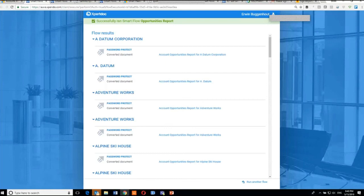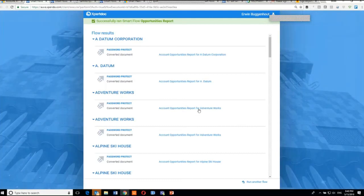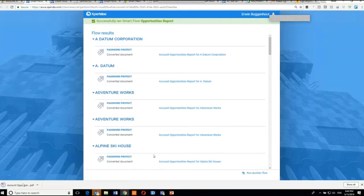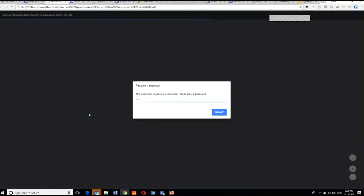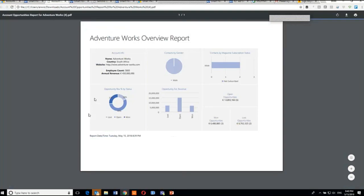So let me just open that up, for instance, for Adventure Works over here. Let's open the thing up, and yeah, it's password protected, so you have to know the password. It's a good thing I know the password. So there you go. And this is what that document looks like.